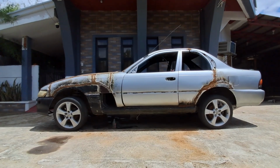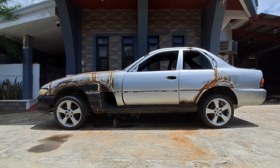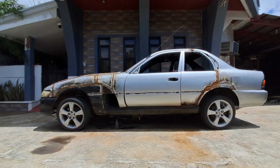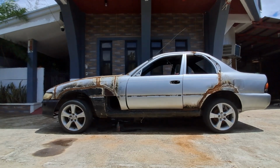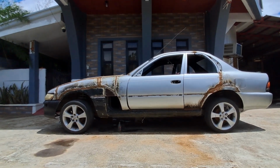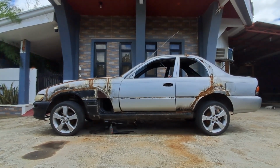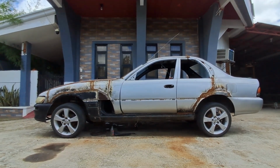So this is the updated side profile of the car. Definitely the car needs to be lowered. We might retain the wheels because we cannot afford to buy bigger wheels for now. I think you saw the car last on 15s, so now these are 17s from a Mazda 3. It just needs chunkier tires so that we could already start figuring out the ride height. This is going to be the side view, more or less, alright?